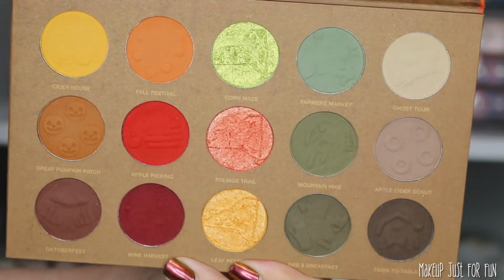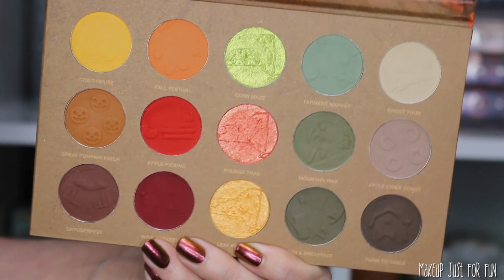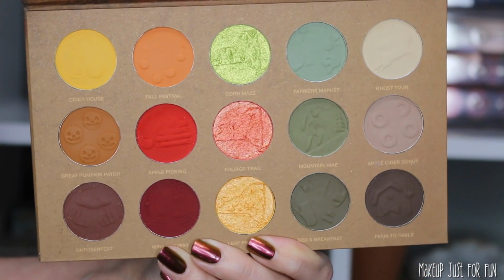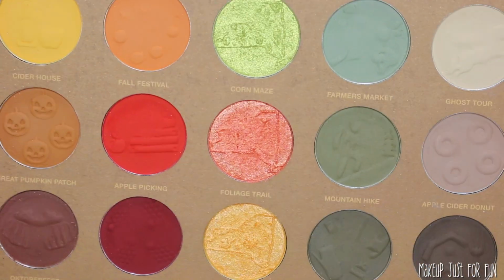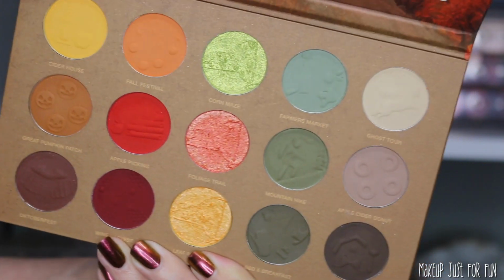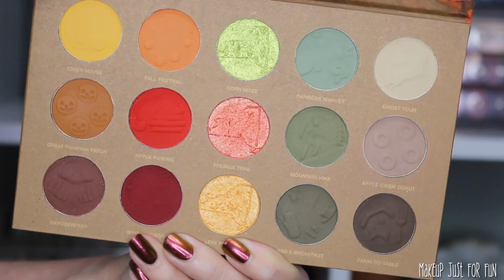I love the mix of colors in here. Truly very autumnal colors mixed with some of these very interesting, cool toned matte shades. Every single shadow in here is absolutely a banger formula wise. The color combinations are endless. I feel just instantly happy as soon as I pick up this palette. I don't even have to open it. I just know it's going to be fun, it's going to be pretty, and I am going to enjoy it every time.